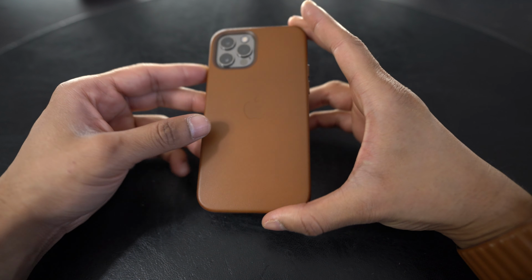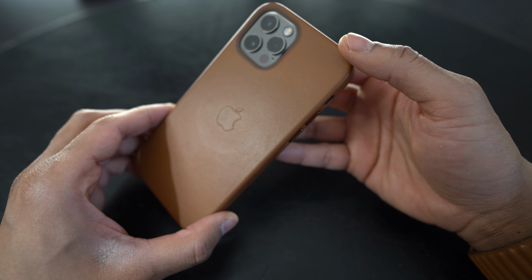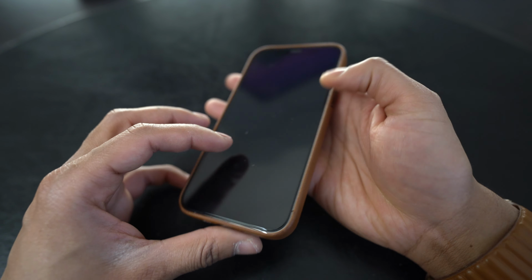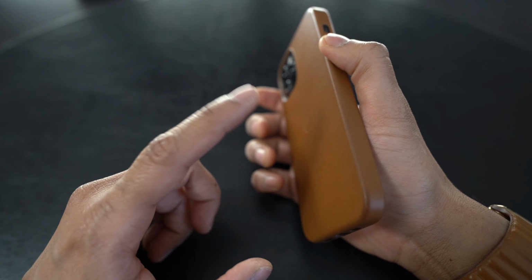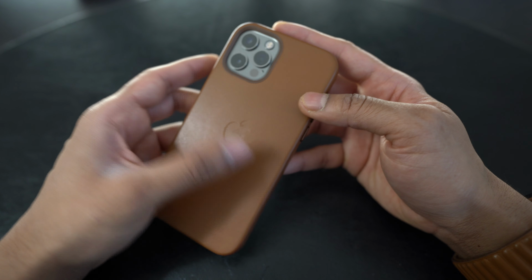Okay, I'm back with a pretty quick video. This is just going to be a quick update to a video I put out a few months ago on the saddle brown iPhone 12 Pro leather case from Apple. And this is just going to be an update to see how the leather has aged.